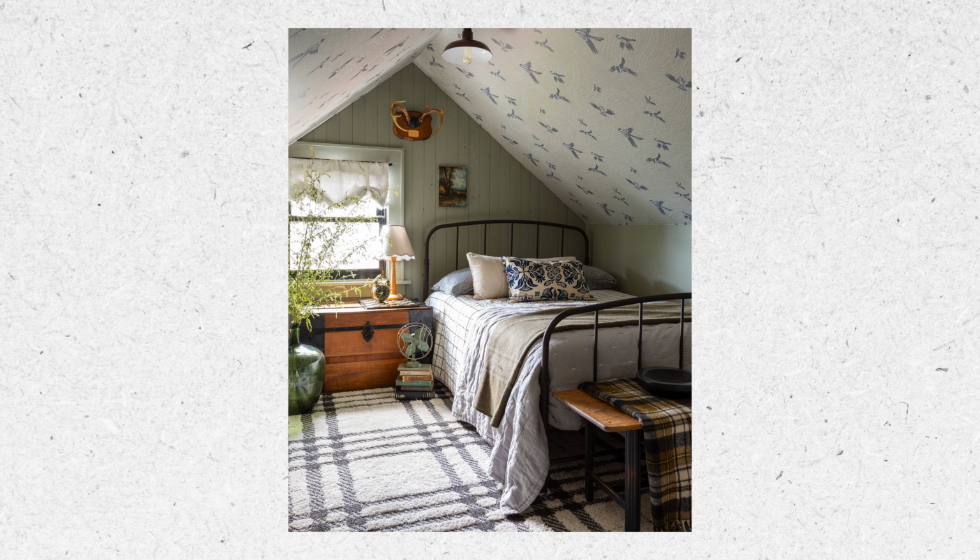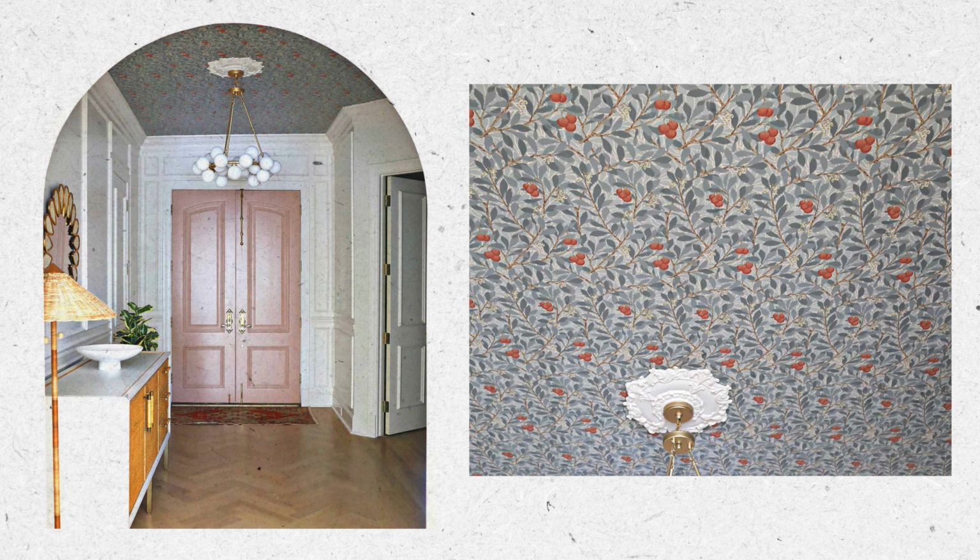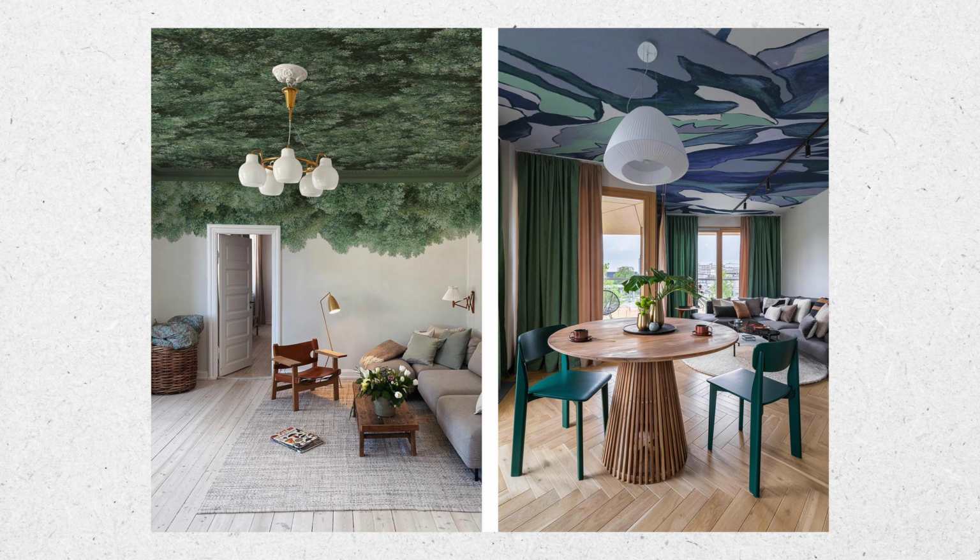Another idea is wallpaper. Wallpaper can transform your ceiling into a beautiful focal point. This option works particularly well if you already have crown molding. You can opt for a classic floral print or go bold with modern geometric designs.